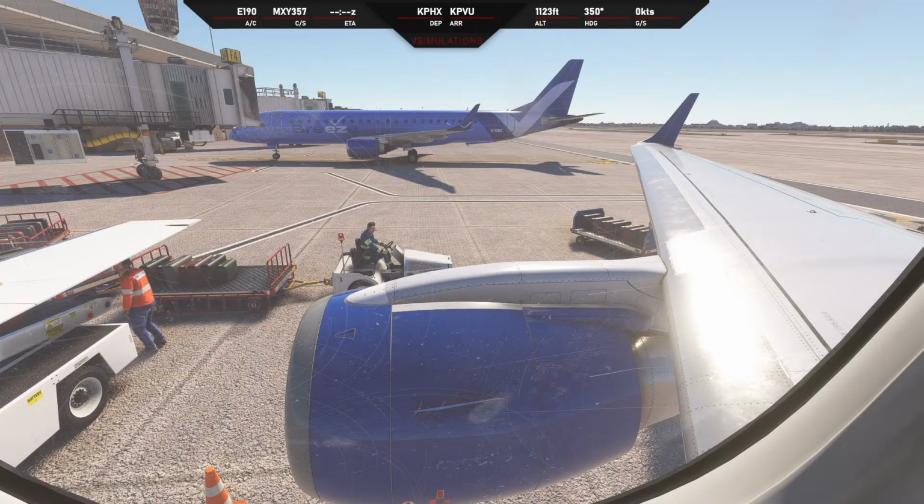Passenger cabin, antenna locations. Let's see. Some of the 190s were equipped with the following panels, so we had slightly different passenger sign panels. We had a sterile. Let's see. We had a no electronic device switch instead of a no smoking switch on some aircraft. Let's see.